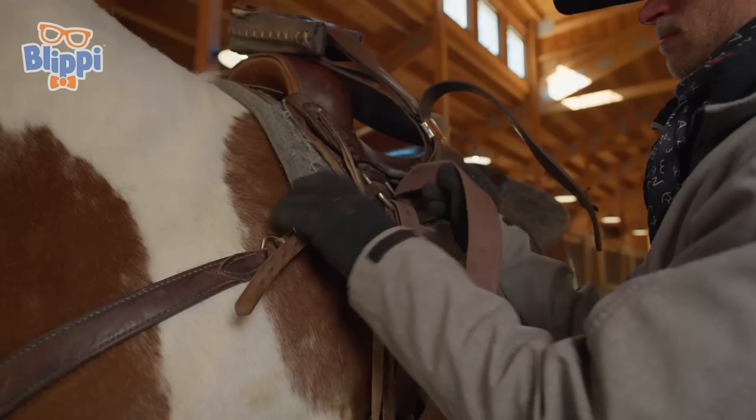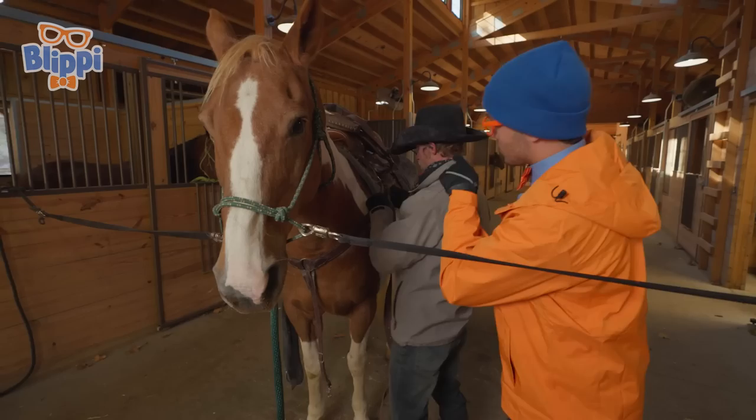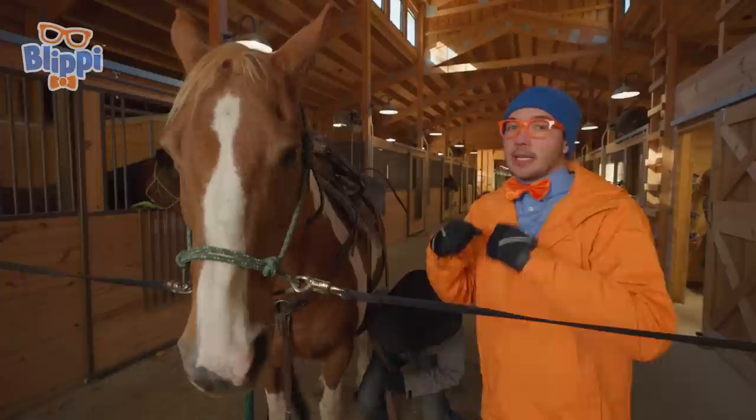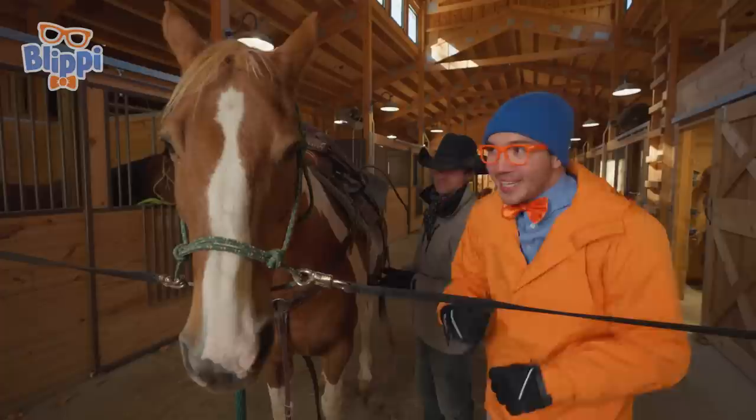See. So we put some straps under Charlie's belly, but what's this right here? This is a breast collar. Whoa, and what is that supposed to do? Keeps it from sliding too far side to side. Yeah. If you're on a saddle on a horse, you wanna be nice and safe. You don't want to be too wobbly, because that could be uncomfortable for the horse, and it might be uncomfortable for you, too. Aw, Charlie, you are so sweet. Thanks for letting us go on a ride with you.